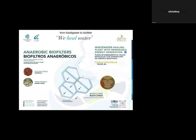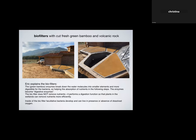They're the smaller of the hexagonal shapes here. And you can see that half of one of the lids has been taken off. And I really didn't understand. Eric talked about using the fresh green bamboo that's been chopped and put into those, and they have to be kept submerged, so it's anaerobic, and they release some kind of enzyme that is beneficial.